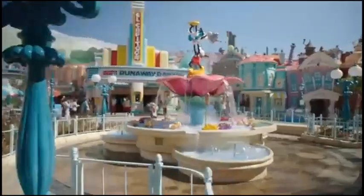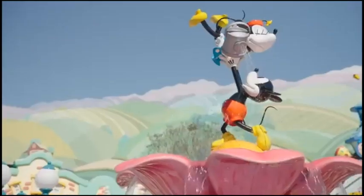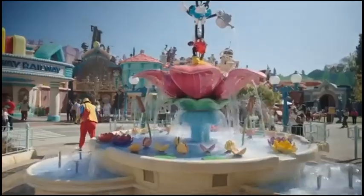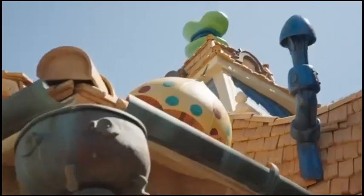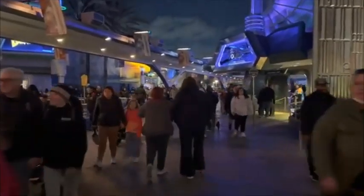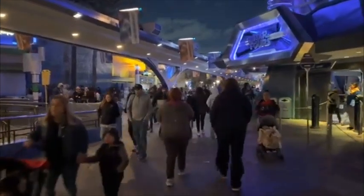Yet Disney has recently reverted back to its method of updating whole lands by closing them off and reopening them fully renovated, often with a new attraction, as seen in Mickey's Toontown. So let's go over every new blank land at Disneyland to see what we need to get a new Tomorrowland again.